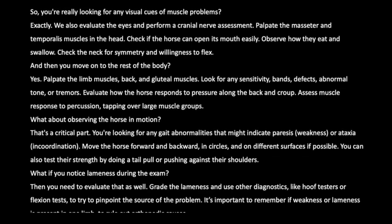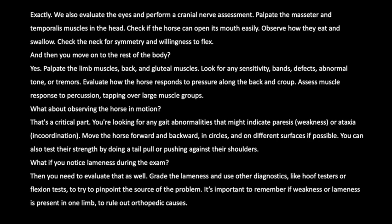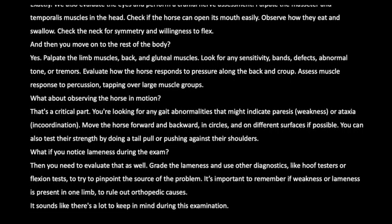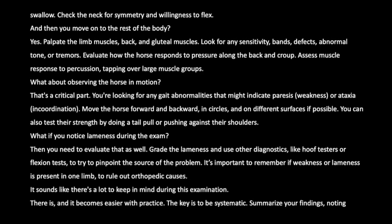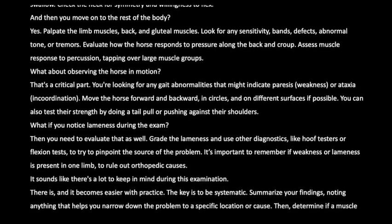What about observing the horse in motion? That's a critical part. You're looking for any gait abnormalities that might indicate paresis, weakness, or ataxia in coordination. Move the horse forward and backward, in circles, and on different surfaces if possible. You can also test their strength by doing a tail pull or pushing against their shoulders.